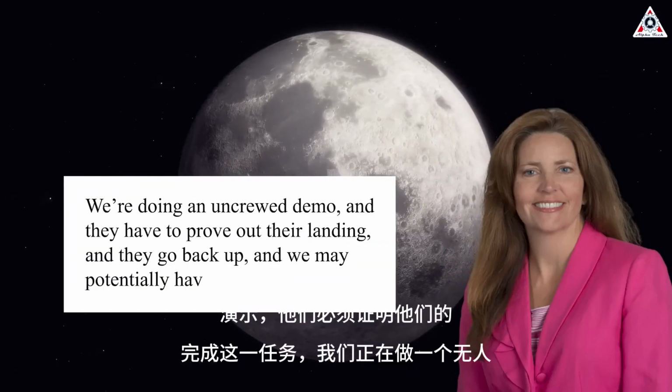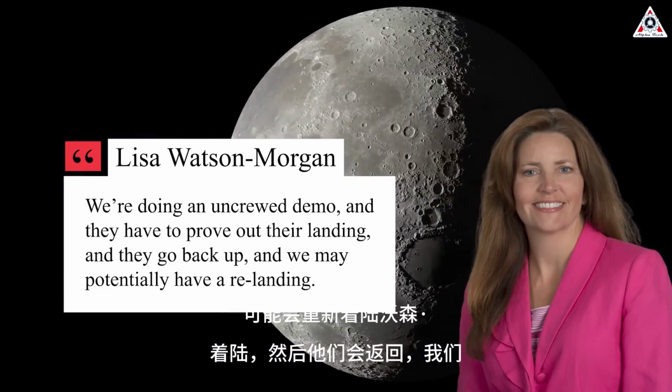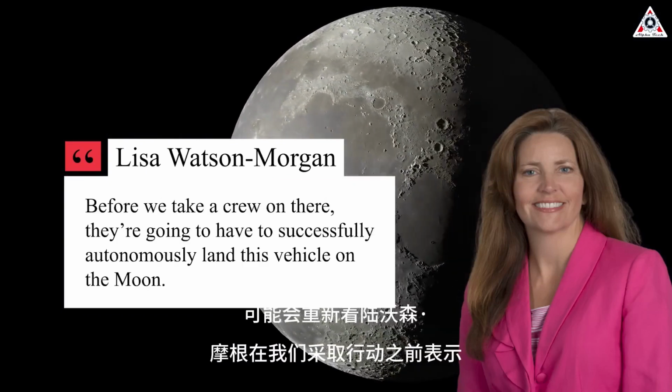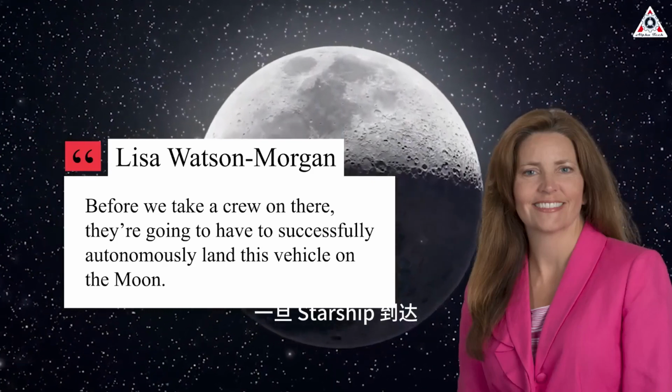"We're doing an uncrewed demo, and they have to prove out their landing, and they go back up, and we may potentially have a re-landing," Watson-Morgan said. "Before we take a crew on there, they're going to have to successfully autonomously land this vehicle on the moon."